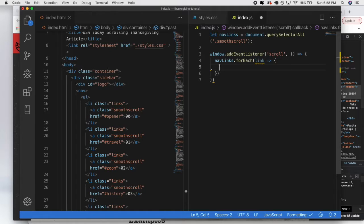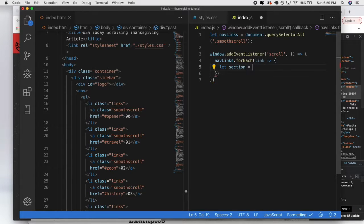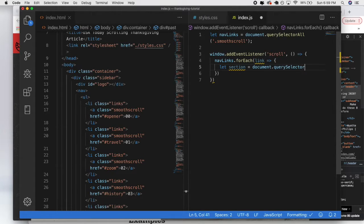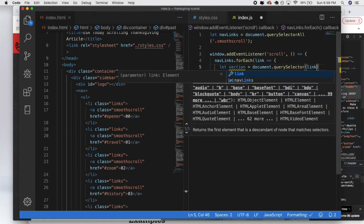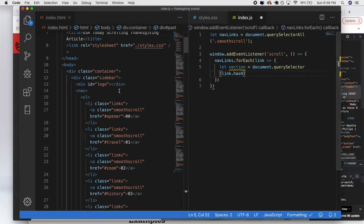And then we want to get each section. So we're going to define another variable. Let section equal document.querySelector. And this is kind of special. So what we can do is grab the link, and we're going to grab the hash of the link. So that's grabbing, for example, hash opener. Okay, cool. So that's grabbing the section.